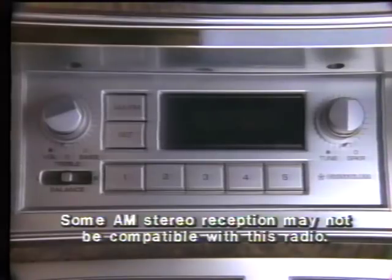Are you in the mood for great sound? Well, Caravelle SE has an AM stereo, FM stereo, electronically tuned radio with integral digital clock that's standard along with special sound insulation and four responsive speakers.